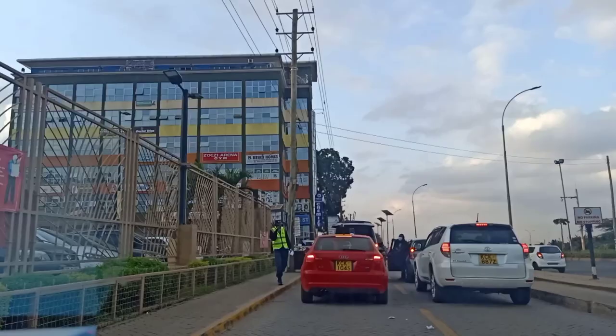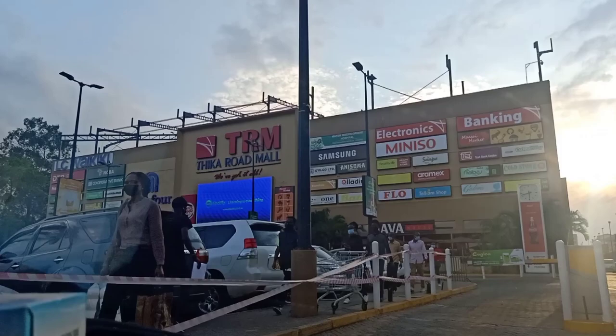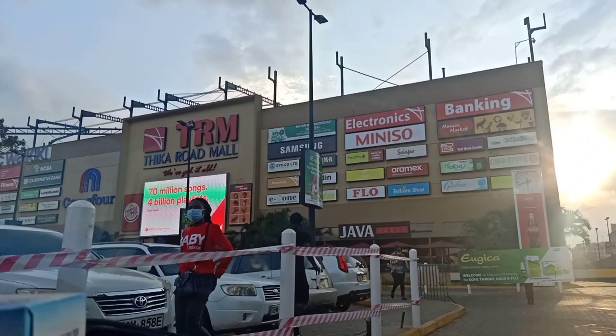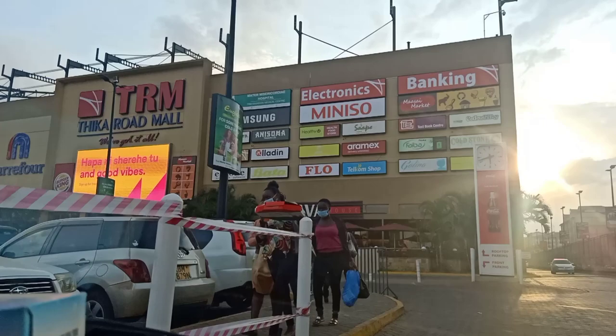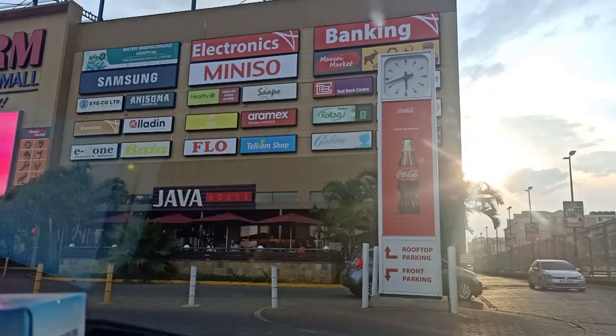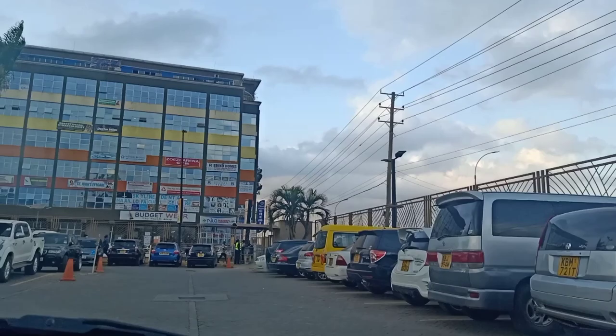TRM is a great mall of retail and leisure, and it stands out as one of the largest in Eastern Africa. TRM has over 100 outlets, offering a mix of luxury and comfort in a modern shopping experience. They are home to the best shopping outlets locally and globally, with stores such as Carrefour, Miniso, LC Waikiki, Java House, ArtCaffe, Urban Gourmet Burger, EasyGym, HealthyU, Bata, and an array of banks, among others, and fabulous outlets too.